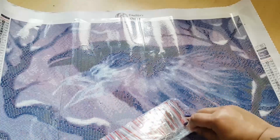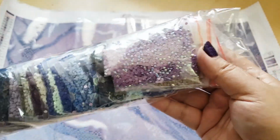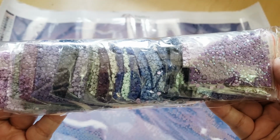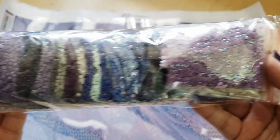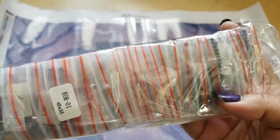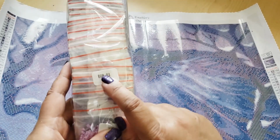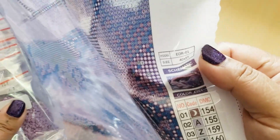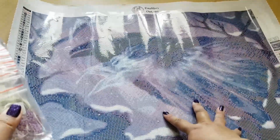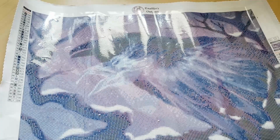I always forget, is it 5200 that's glow in the dark, or is 5200 just white? I don't know. So they come pre-packaged in these baggies, which is really helpful if you like working out of baggies. You can tell there's lots of purples, blues, some grays. Yeah, I think this will turn out really nice. And I like that this is labeled. So here, EOR01. So if you do store your canvases separate from your drills, you do have an identifying thing.